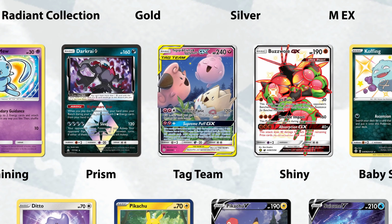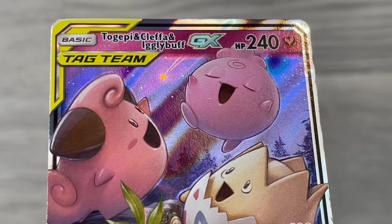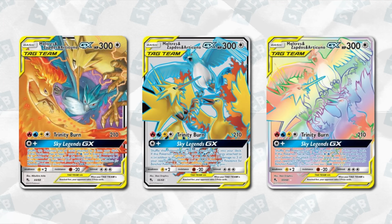A tag team card features multiple Pokemon on one card. As you can imagine, these make for some pretty spectacular illustrations and are all sought after today. Some tag team cards even have alternate arts or rainbow versions. These were only available in the Sun and Moon series, but we all kind of are hoping for them to come back today.